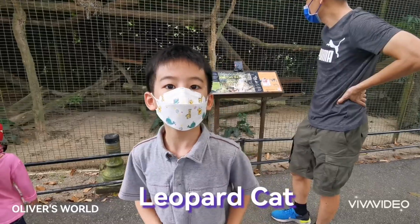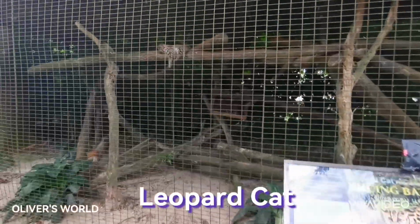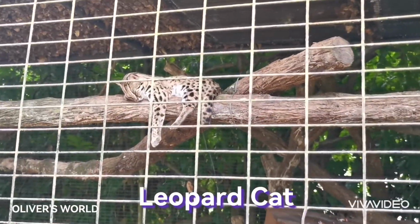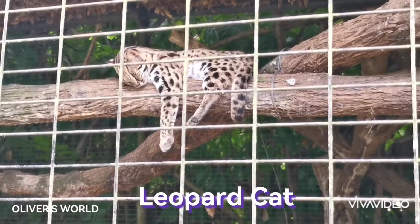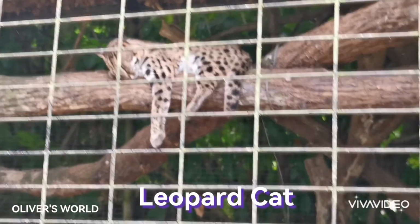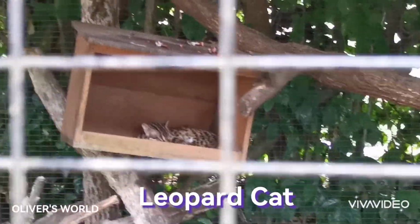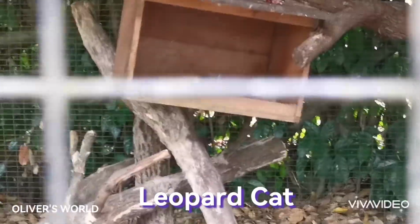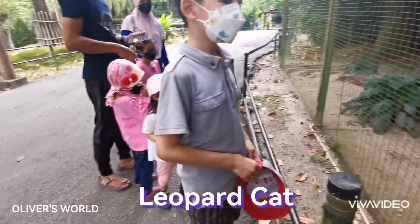Okay. In the leopard cat place. Look at the leopard cat. Where? Looks like a leopard, right? Yeah, that's why it's called leopard cat. Yeah. That's why it is there too. Oh, in the house? Yeah. Yes, baby, it's a cat, baby.